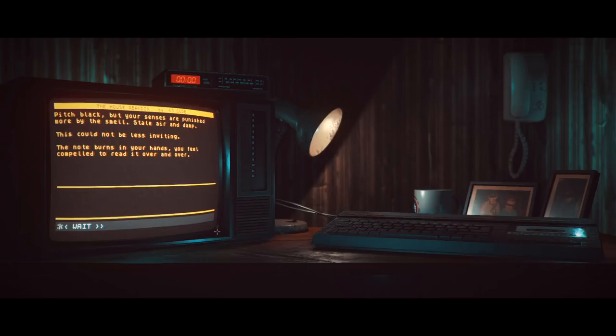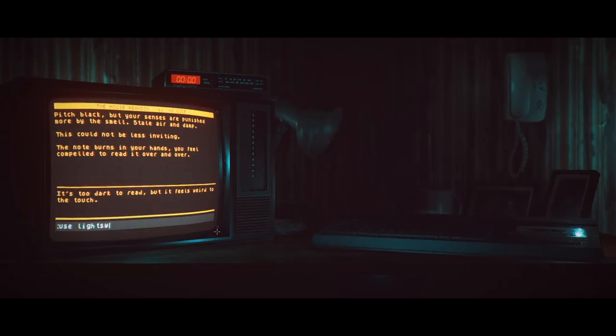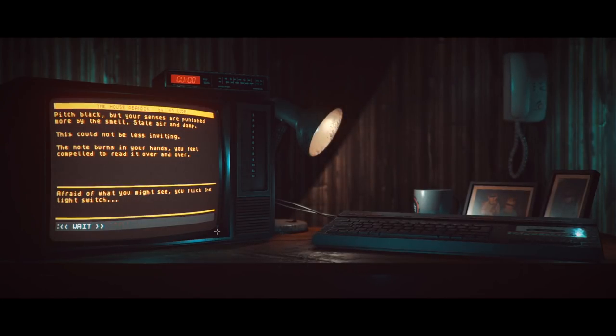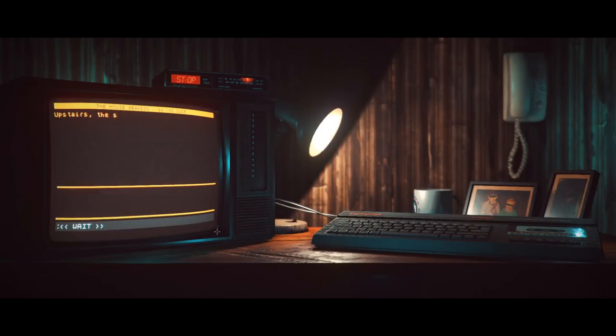Compelled to read it? Has it changed? It's too dark to read, but it feels weird to the touch. Hmm? Use light switch? Afraid of what you might see, you flick the light switch. The lights flicker on and off. The walls are falling apart. After years of neglect, or worse, there is stain.